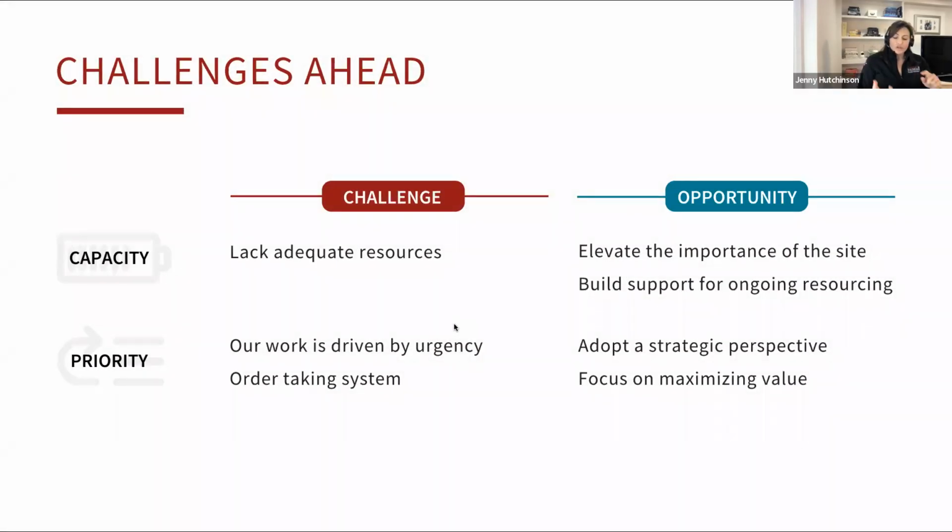Okay, so we have pent up demand. We know we have a vision of where we want to go, but guess what? There are some challenges on the road ahead. The first is capacity. I've already talked a little bit about it. We don't have adequate resources to do all this work. We need to elevate the importance of the site with our senior leaders so that they will ensure there is ongoing investment in the website. And I'll talk a little bit about an analogy that helped us with that, please remind me. The second is priority.